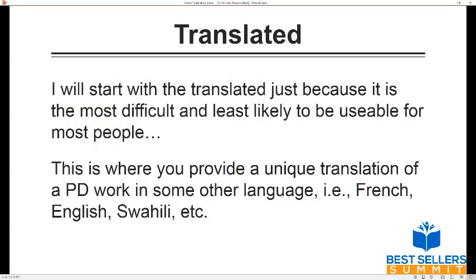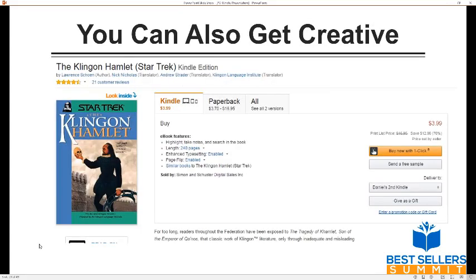Because for most of us, this is going to be the most difficult thing to do. This is like taking a work that may be in English and translating it into French or Swahili or Tagalog or some other language, right? And if you don't know that other language, obviously it's going to be more difficult to have it translated unless you're paid to have it done. But I have some other ideas that I want to present here for you, even if you don't know another language.